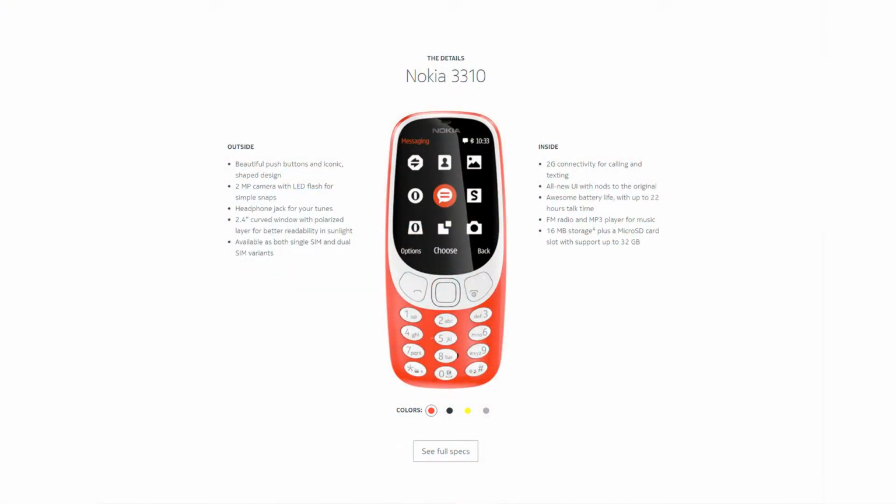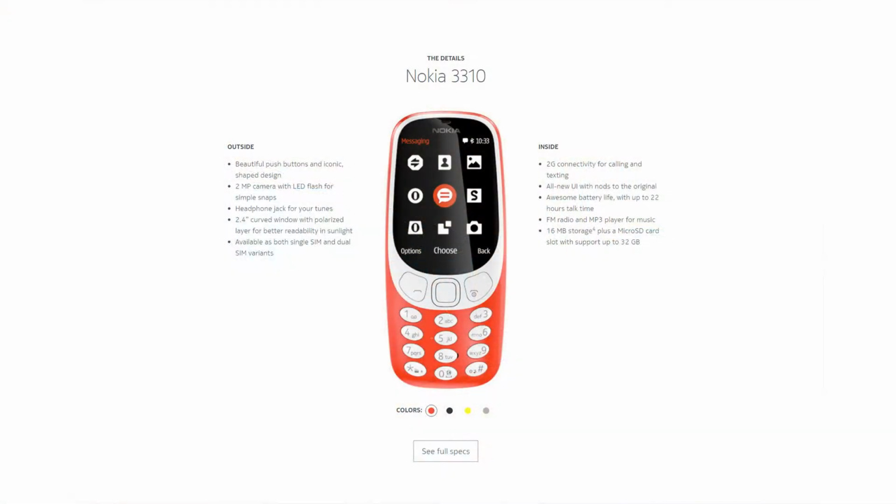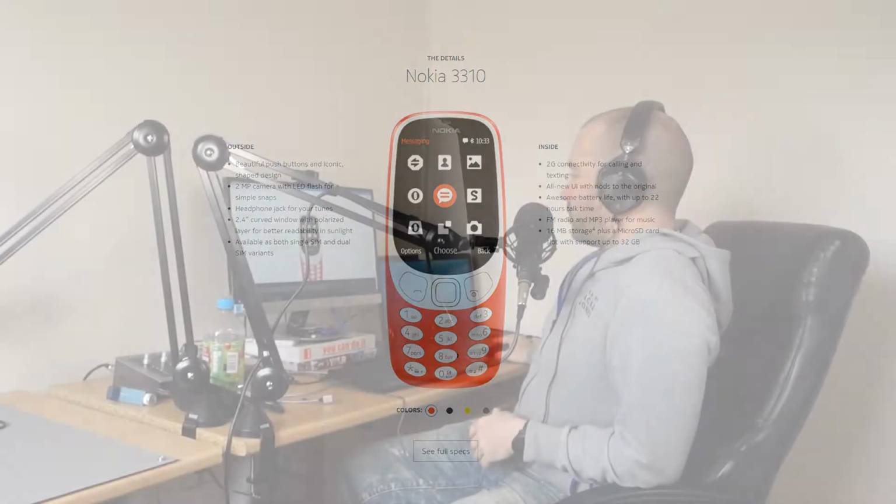If we go down to the specs, it's got a 2 megapixel camera with LED flash, headphone jack for your tunes, 2.4 inch screen, single and dual SIM variants are available. It's got 2G for calling and texting. You're not even going to get 3G, so don't expect to do anything on it, really. It's got really good battery life, 22 hours talk time, FM radio and MP3 player, 16 megabytes of storage, plus a MicroSD card, which supports up to 32 gigabytes. Now, it does have Snake, which I'm sure many of you will be happy about. It's like a colourful version of Snake.